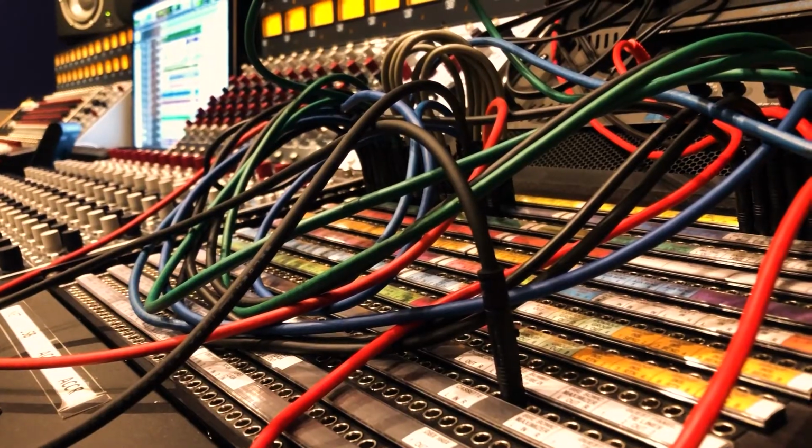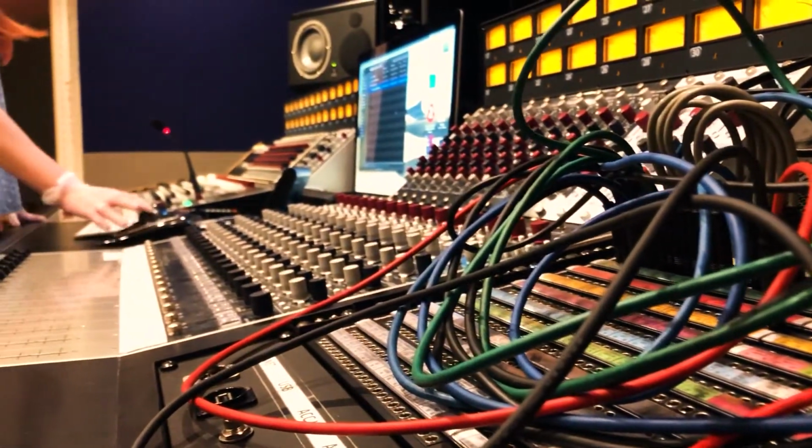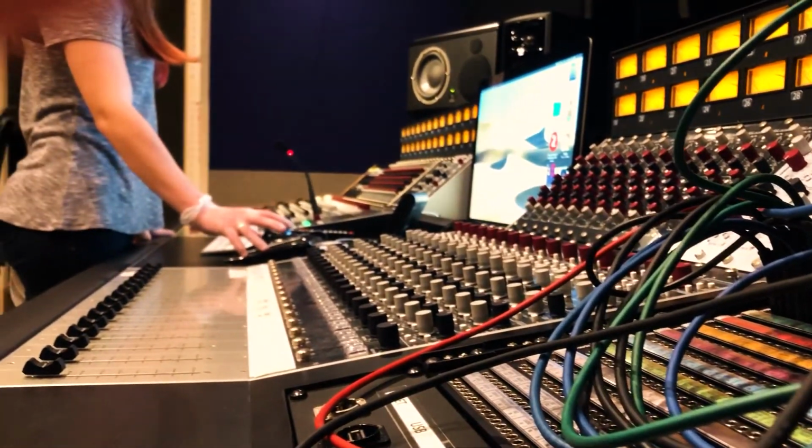It's connected with all of the line inputs and microphone inputs out in the studio. It records really nice quality. The preamps are built into the console and all that fun stuff.